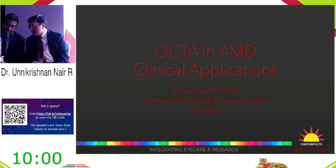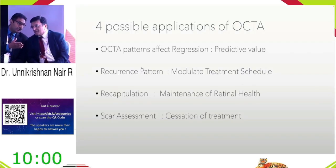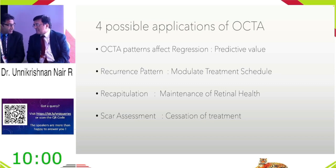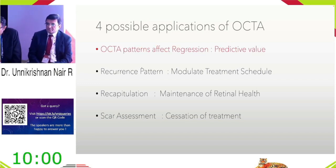Down from the futuristic things to something very clinically relevant nowadays: how to use OCTA properly. So we just got straight to the topic, and these are the four ways which I think that we will be using OCTA successfully in AMD practice. The first is looking at the OCTA patterns to understand the disease you are dealing with.